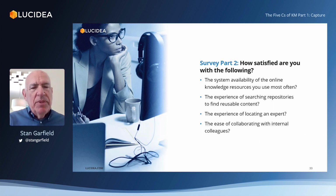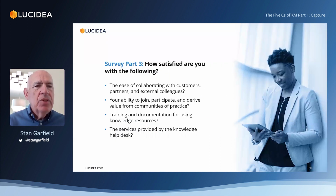The ease of collaborating with internal colleagues. People may be having success in working in communities and working in project teams, or they may find that they're unaware of resources that are available to help them and support them in those collaborations. So you want to know how satisfied are they? And the third part of the survey, how satisfied are you with the following?